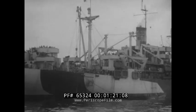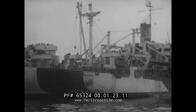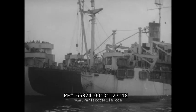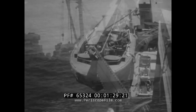The salvage boat is put into the water along with the other landing boats, and it remains with them until they land, to make sure they get into shore and back to sea again.